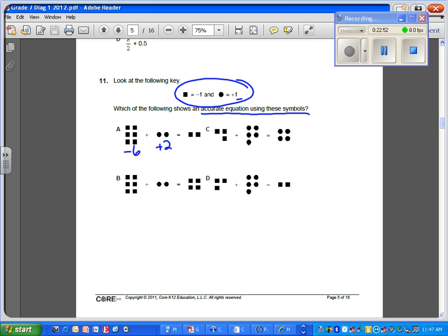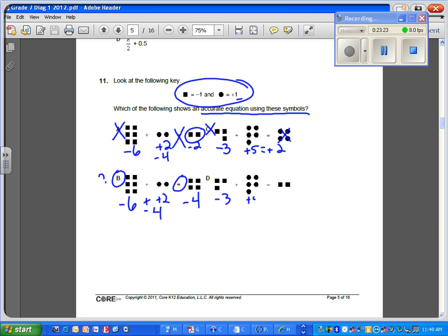It'd be a -4. But that's not a -4, that says a -2, so that's not equal. All right, -6 plus a +2 gives me a -4, so this is right. I'm thinking this is it, but I'm just going to come back to it. This says a -3 plus a +5 should give me a +2, and that's not a +2, so that's not it. This says -2, so that's not it either.